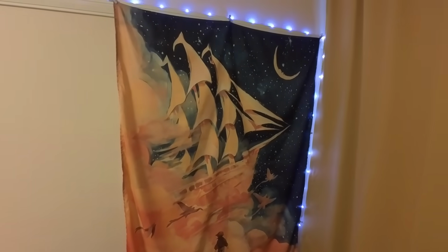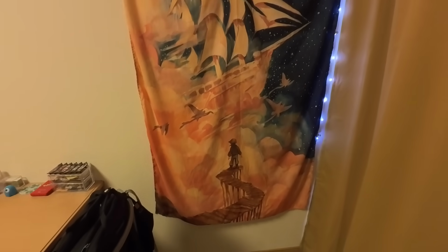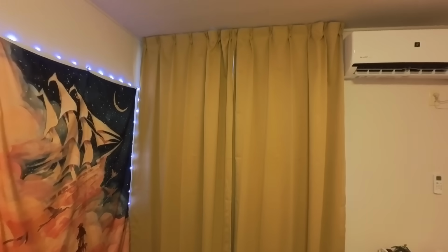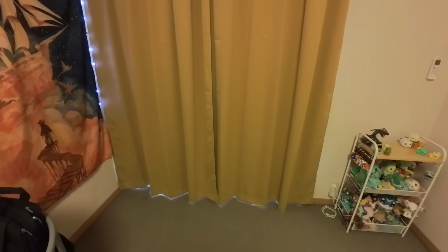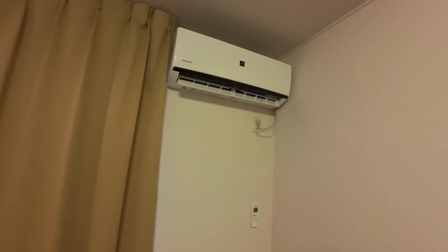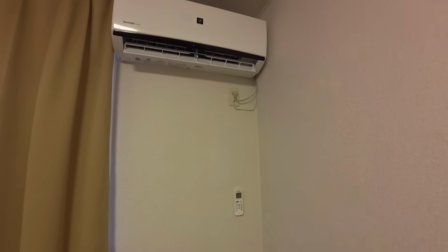And I have my Treasure Planet tapestry that I've had for a long time. Favorite Disney movie. Absolutely love it. Hope it's in Kingdom Hearts 4. These massive curtains that I love to pieces. Totally keeps the sun out. I don't really like sunlight too much. I'm more of a cave dweller, to be honest. We got my aircon, which is running right now, so sorry if the noise is picked up.